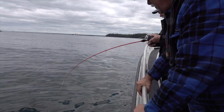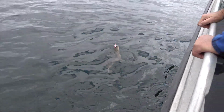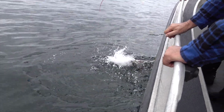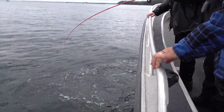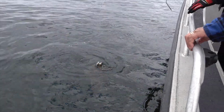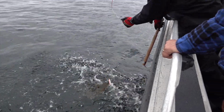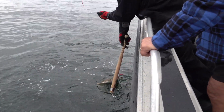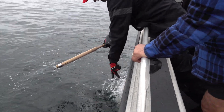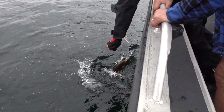Oh, look at that, folks. That's an enormous flounder. I thought these fish were only deep water fish, Derek. There's so many around here that we just get them kind of everywhere, wherever the food is. You can see he just coughed up what's left of a needlefish. So they're effectively eating the same stuff that the salmon are eating. So I'm just going to do a little gaff release technique.